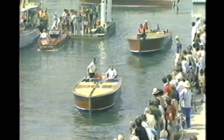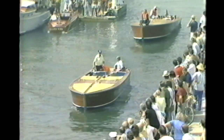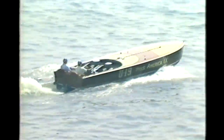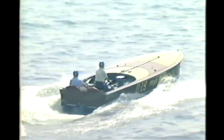Coming down the channel out of the pits is Miss America 9 and Miss America 10, Garwood's legendary Harmsworth champions. What a beautiful pair they make. Let's hear it for my sweetie and Joe Fraunheim.